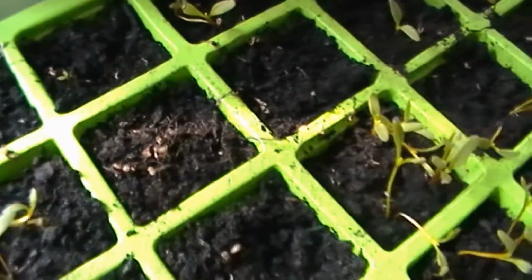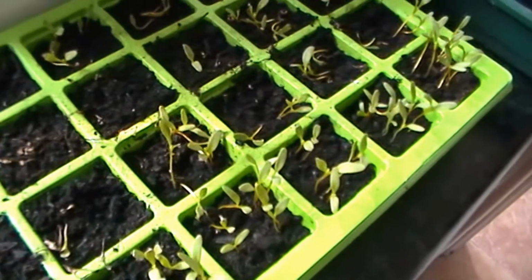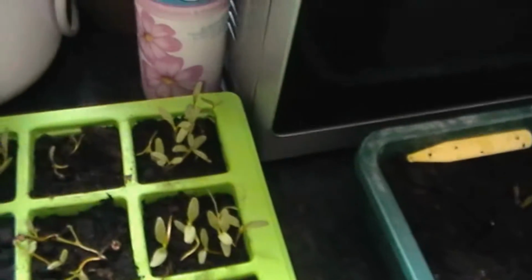This is my yellow beetroot, my golden beetroot. Now unfortunately you can see there's a slight problem. I left them out on one day, and they had the little greenhouse cover on, and unfortunately it was a bit warm, and it actually toasted some of them, but there's still plenty in there. There's still plenty I can plant, so you know, these things happen.